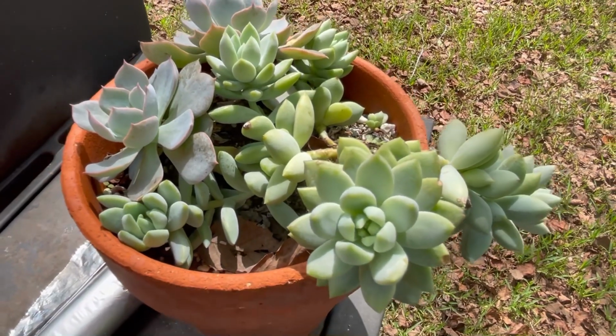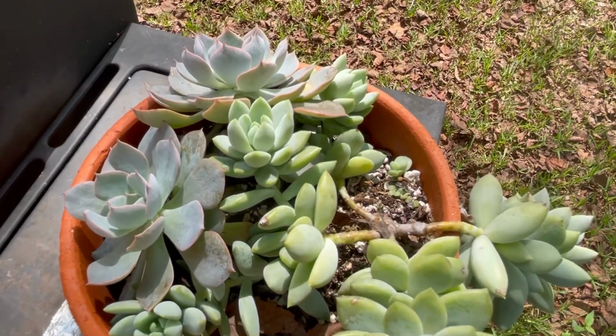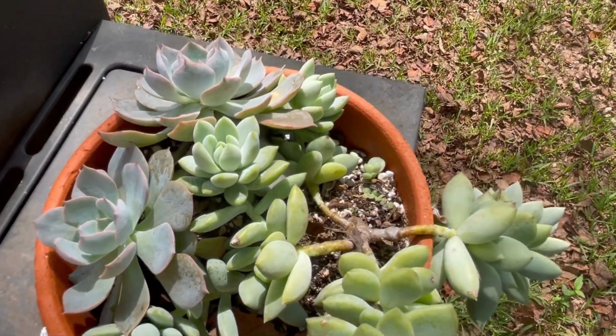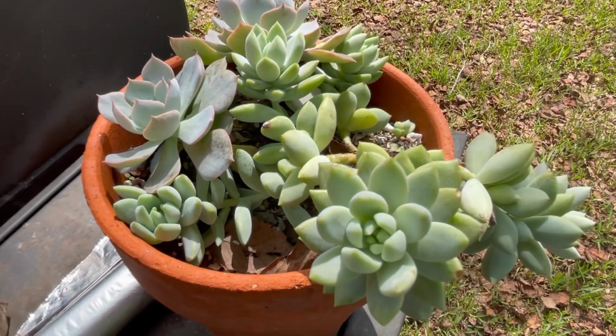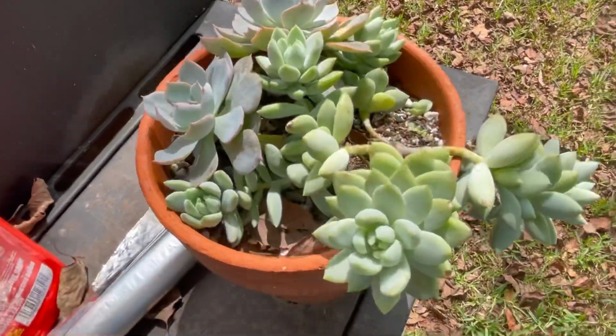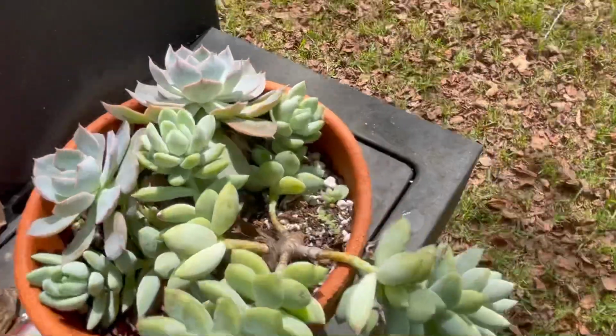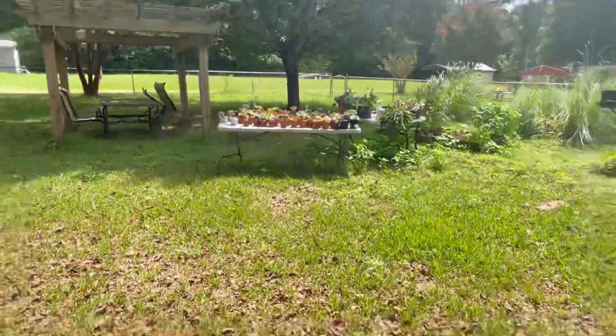All right, so we're not in the greenhouse yet. And I don't know if you guys remember when I was talking about how I had to isolate a bunch of plants from the greenhouse because I had the powdery mildew. Well, this is one of them. This is actually sitting on our grill right now. But anyway, it wasn't looking great. Looks really good now. And then I've got a couple tables over here with things that I needed to isolate.